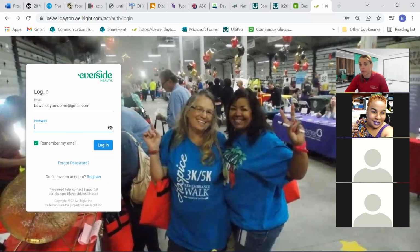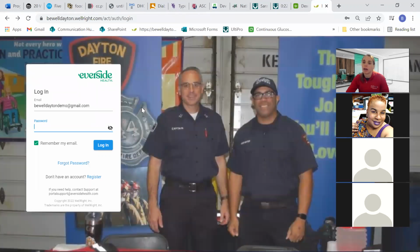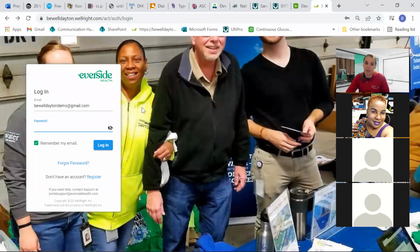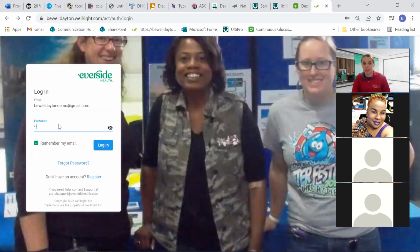You do not have to use your city email to register. You can use whatever email you have, but you need to use the name that the city has on file for you. So if your name's Timothy and you go by Tim and you enter in Tim as your name, it is not going to work. It's not going to let you register. So that's the big catch there.